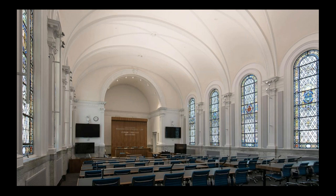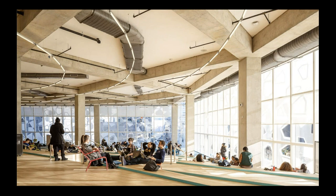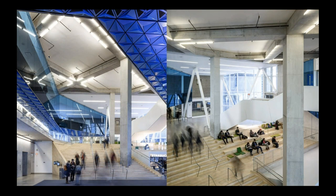This is Washington College of Law in Washington, DC. This is a mock trial room where obviously speech intelligibility is key. And they're utilizing Sonocrete to help with that sound absorption needed in that type of space. And a few other examples of Sonocrete.